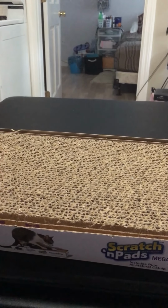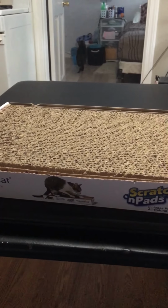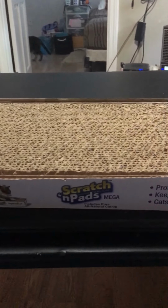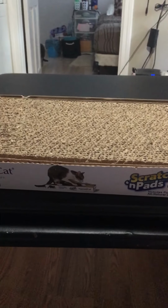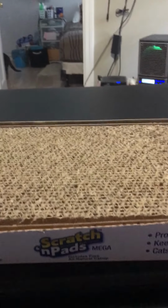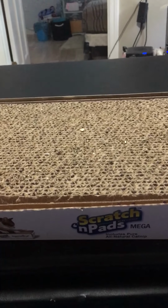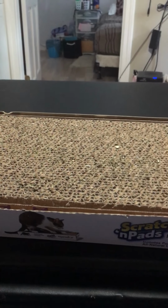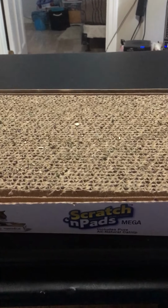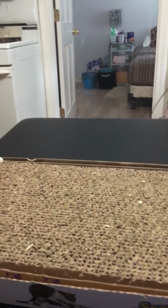But anyway, I am fixing to get some of this catnip onto this scratcher. I should have had the jar open. I don't know if we can do this. And there we go, I managed to open it. So we're going to take this all off, and now we are going to take some of the catnip and sprinkle it on the scratcher. It's kind of hard to do when I'm holding a phone because I can't see. Here we go. I'm going to put it on the floor. She's under the table. I think she can smell the catnip from here, so she could end up jumping up here if I don't get this done really soon.